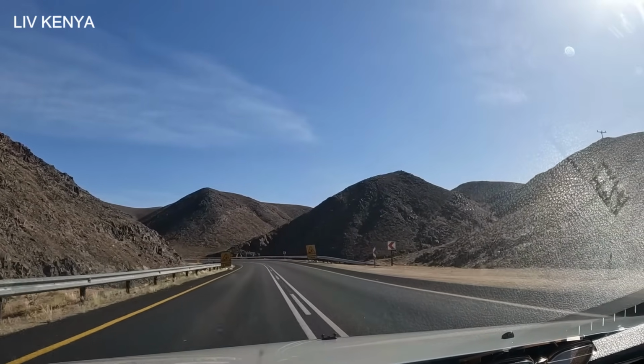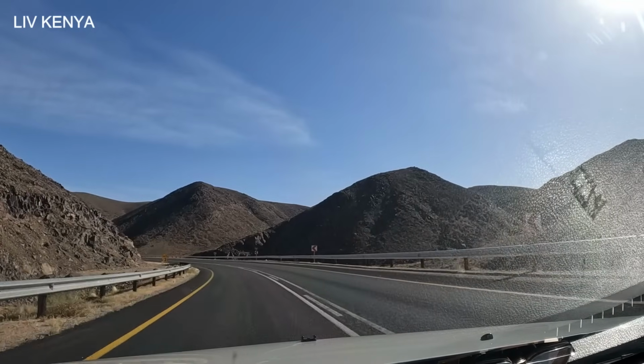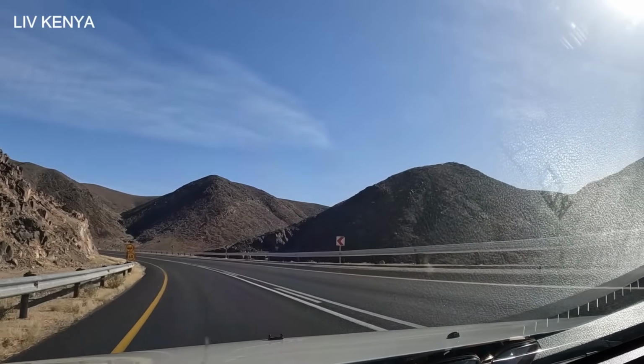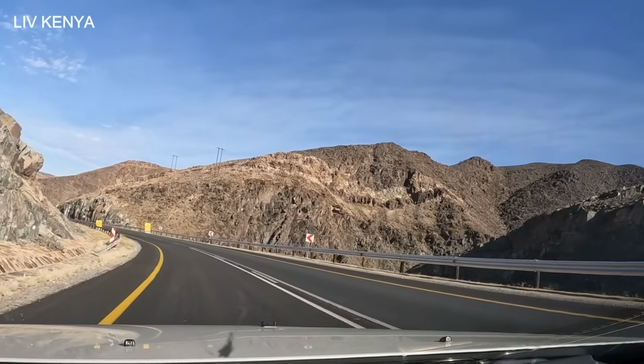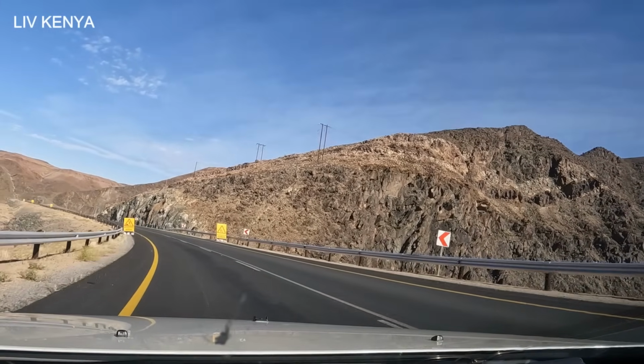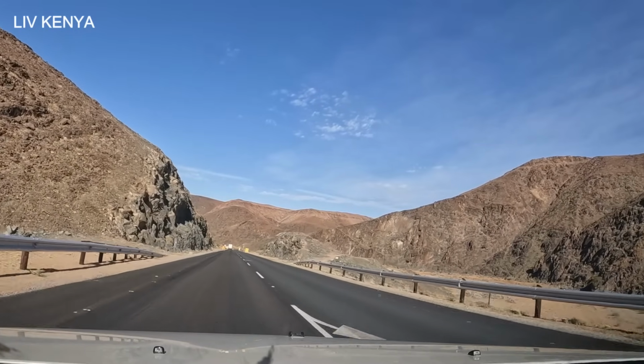And they have so many rocks. I wish they could use them for construction. This is a lot of money, but if you come and destroy them, we won't have this kind of view, so let them be. This is the best view I've seen today.